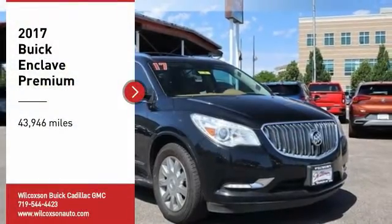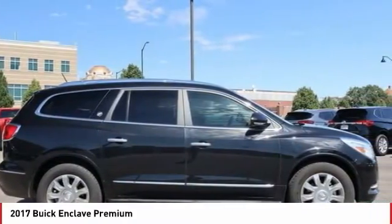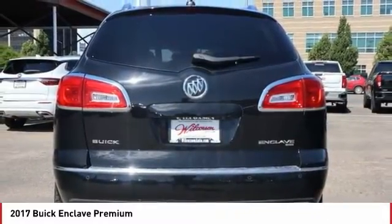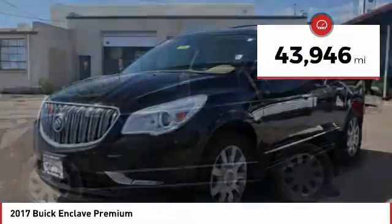Stop by and take a look at the 2017 Enclave. The Enclave offers 3 rows of seats, standard, with seating for up to 8 passengers. Not only is it roomy and stylish, but Buick really did its homework on this vehicle. They did not cut any corners. This vehicle has less than 45,000 miles.